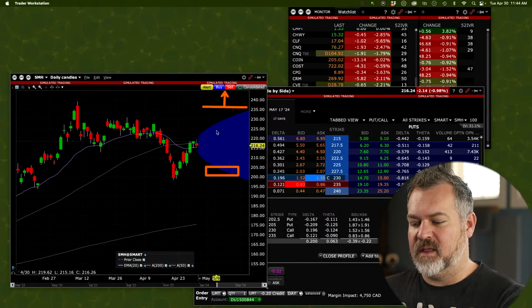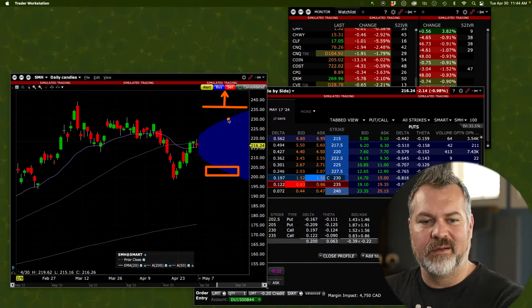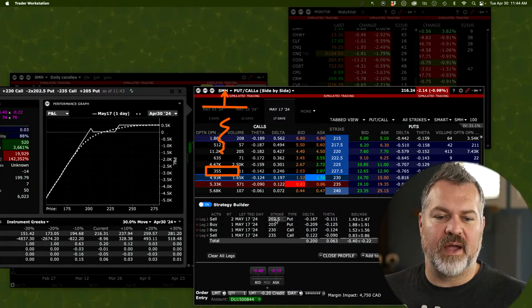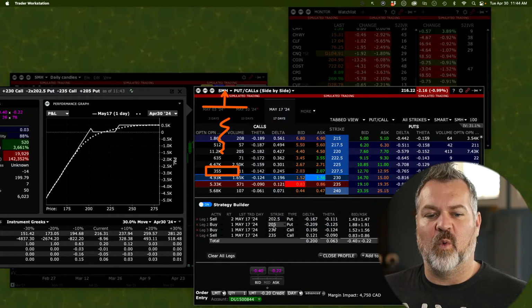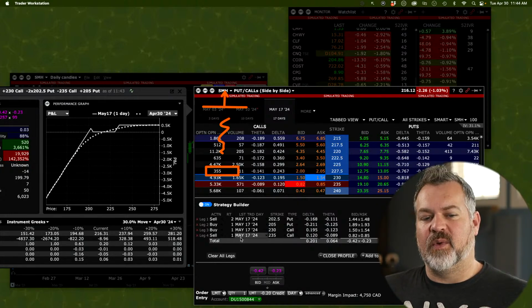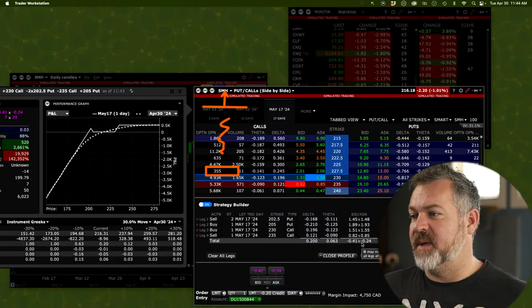And so in the middle, you make $30. You make a little tiny bit of money in the middle, more money below, more money above. That's why I like to do setups like that. So that's selling the ratio spread, 2 of the 205 puts, buying 1 of the 205 puts, May 17th, and then buying a call debit spread, the 230, 235, for a net credit of around $30. Not a bad little trade.